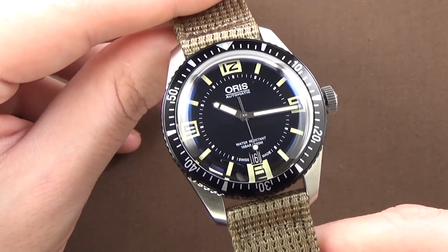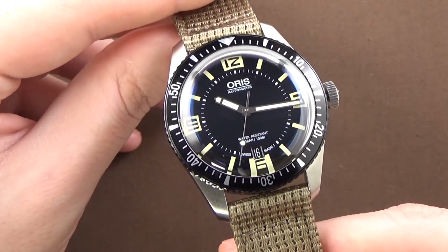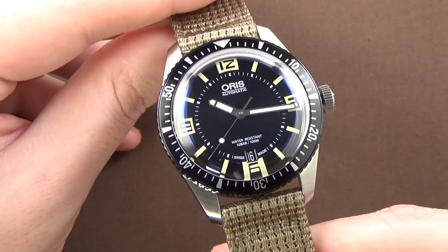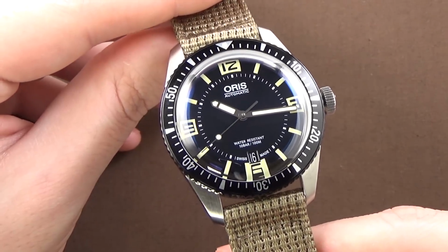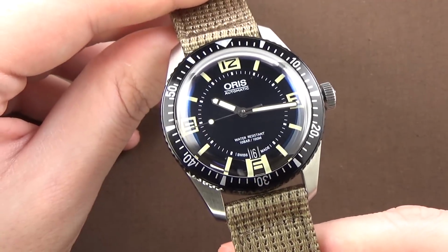Oris probably places their order with the company Sellita that manufactures these movements, and they say, you know, we want this balance wheel, but we want those shock absorbers. And it's a little bit of maybe a hybrid in between.